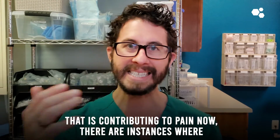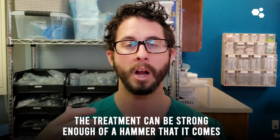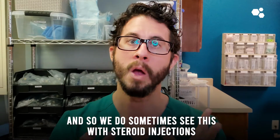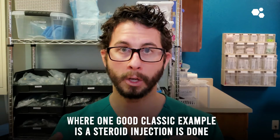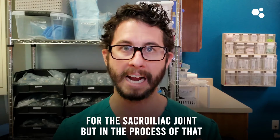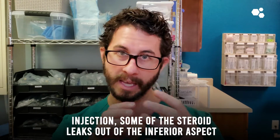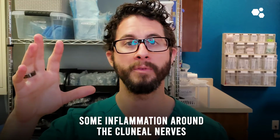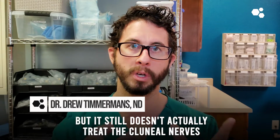Now, there are instances where the treatment can be strong enough of a hammer that it affects more than just the area that was injected. We do sometimes see this with steroid injections, where one good classic example is a steroid injection done for the sacroiliac joint, but in the process, some of the steroid leaks out of the inferior aspect of the sacroiliac joint, and that actually reduces some inflammation around the cluneal nerves, but it still doesn't actually treat the cluneal nerves.